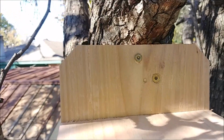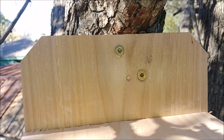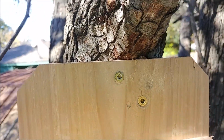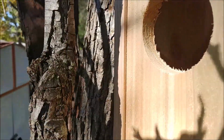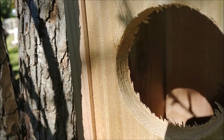And I will say this, when you're drilling in, you have to be careful. Definitely drill a pilot hole and don't go too far in with your drill, because I got the feeling it was almost gonna split. But this guy's in there good. It doesn't move that much. It's solid for a bunch of squirrels. I think they're gonna love it. They are gonna love it down in there.